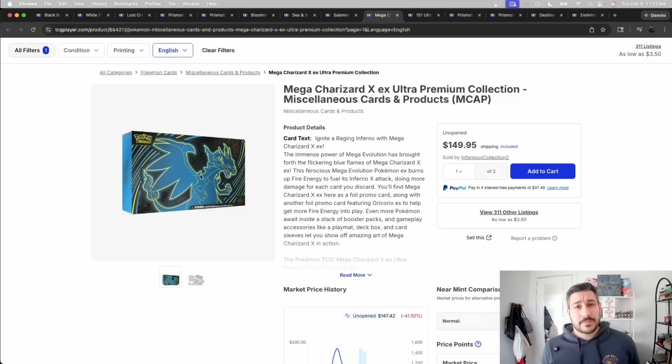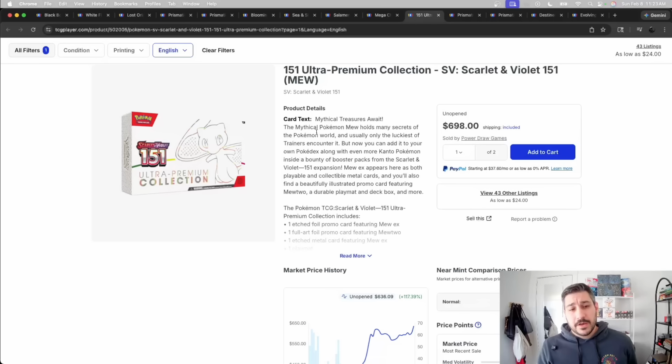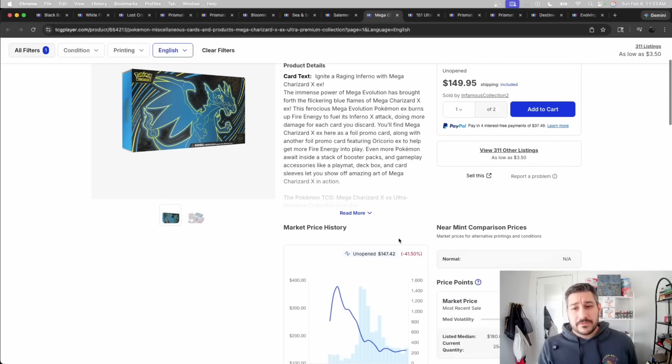You guys know I've been talking about the Oricorio for too long. The Charizard comic style one is going to go crazy. It looks like it's pretty easy to grade for the most part, but it's still going to be a valuable card. People are going to rip open this box, and I think eventually these are going to dry up. It might take a lot longer than this 151 Premium Collection box, but still, I think the Charizard would be very good to get into.